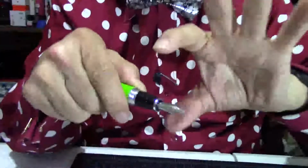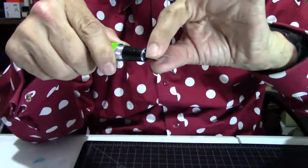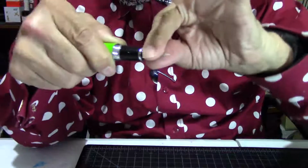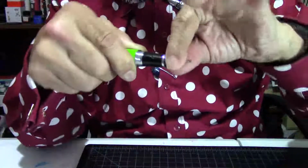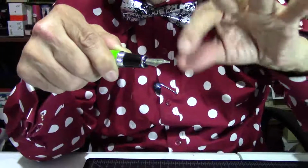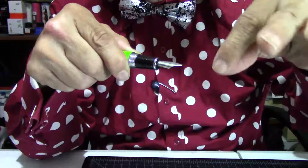So what is friction fit? Good question. Friction fit is where you want to get something with like a rubber grip, and you want to place your thumb under the feed and your finger on top with the rubber grip, and you want to pull straight out. And sometimes you have to kind of wiggle it if it's real stubborn and tight in there until it comes straight out. And then you pull it out, put your other nib on there, and push it back in. I've done videos on that as well.